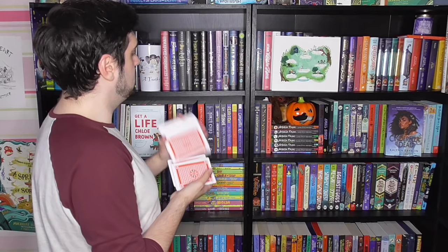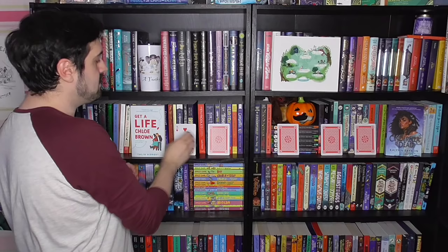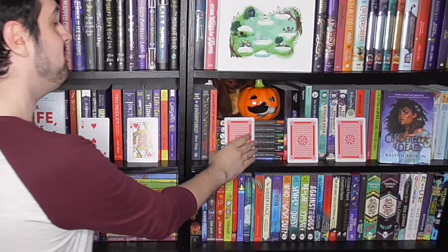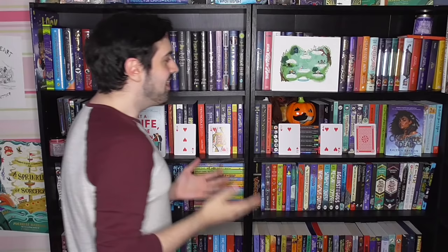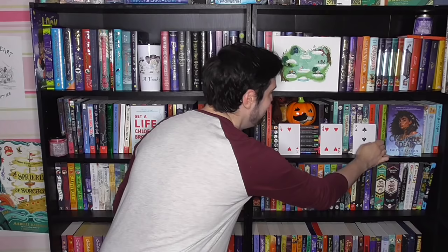Cards are shuffled. Starting card is a 3. Nice, nice and low. Higher. Queen, nice and high. Lower. 2, nice and low. Higher. 4, higher. Oh no! That was going so well. Oh, I was on such a roll there.